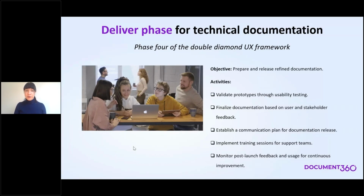Otherwise, if the product or feature is released first, then you lose perhaps users because they cannot understand how to use a feature. So yeah, at this stage, timing is really key. So you have to work closely with your product manager and your marketing team to make sure that you release and you publish the documentation on time. The feature cannot be released before you've released the documentation.